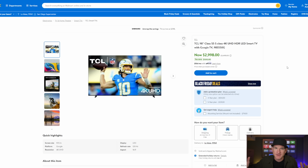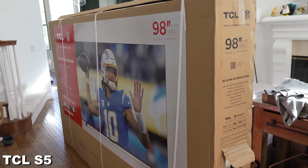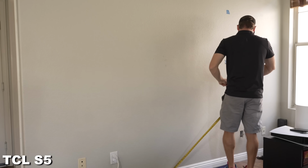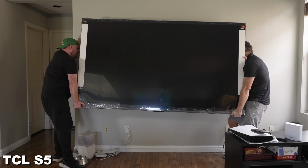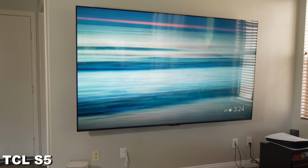And lastly, I cannot make this video without talking about probably the best opportunity for someone who wants a ridiculously large TV. Because I actually love this TCL S5 98-inch TV, and I did an install for Greg at Greggles TV. Helped him install that. It wasn't my TV, so I didn't give that one away. He actually got it, but I do have the same one, and it's fantastic for the price point.